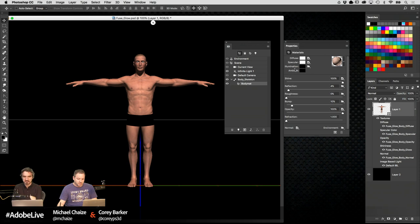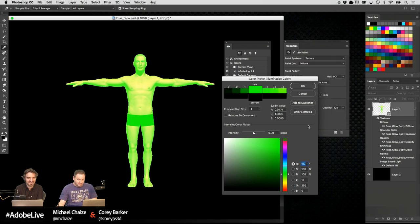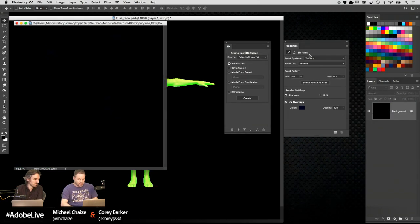Oh, perfect, perfect. So what I'm going to do here is go to the illumination properties, click on the swatch, and I'm going to give this a color illumination right there. And now he's radioactive. He's just emitting green light now. You can still see some of the detail of the skin, so I'm going to go back to that original texture and then just fill this with black.